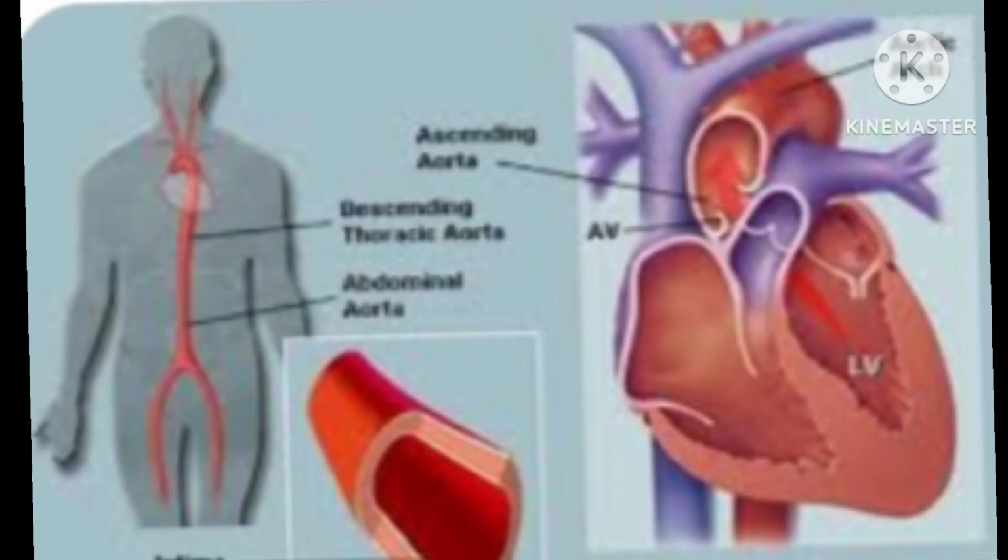Arteries are divided many times, becoming smaller and smaller until the smallest arteries, called arterioles, are formed. The arterioles then connect with the smallest blood vessels, the capillaries, located within the tissues and the organs of the body.